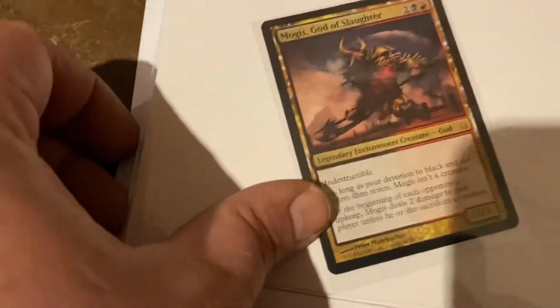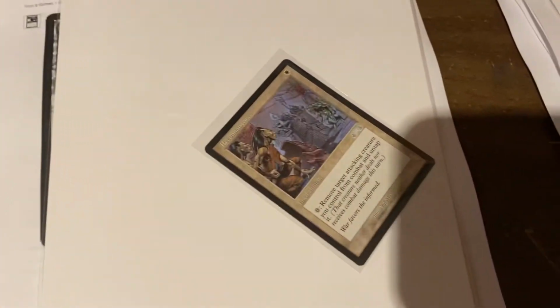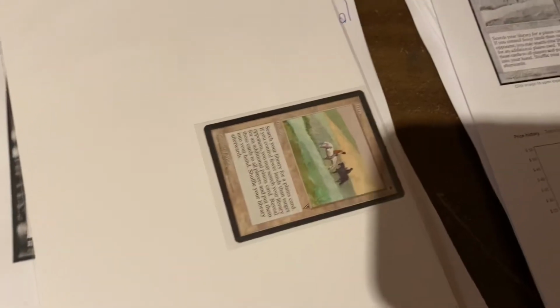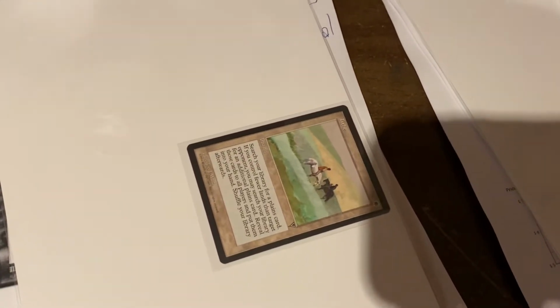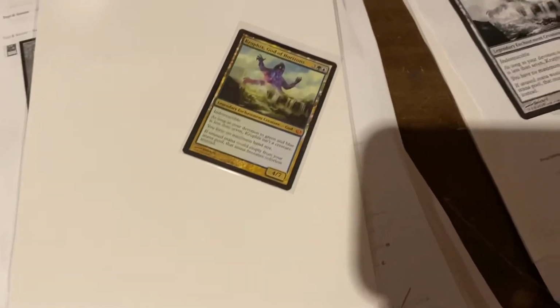Here's cards. Mogus God Slaughterer, $23.99. Here is Reconnaissance, $7.99. Here is Crystalline Sliver, $11.99. I thought we already sold some of those. We were supposed to raise the price on those. Let's see here. We've got Tithe from Vision, $49.99. We sold a couple of those before, too. Deranged Hermits, $39.99. I think a lot of these are the exact same price that we've constantly been selling, so we're not upping the price at all. Temporal Aperture, $9.99. Kaflix, God of Horizon, $11.99.